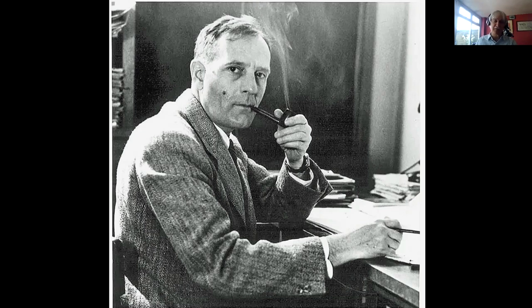After serving in the infantry in the First World War, he went to the Mount Wilson Observatory overlooking Los Angeles in California. There he had use of the 100-inch Hooker telescope. He made many, many important discoveries.